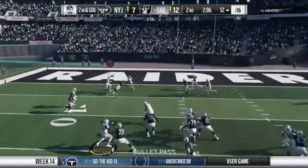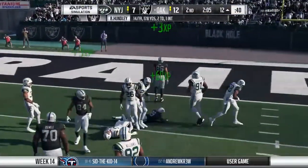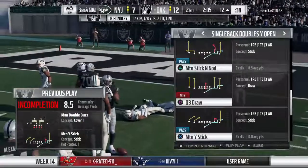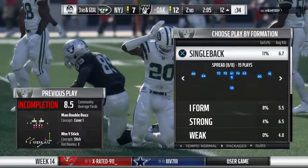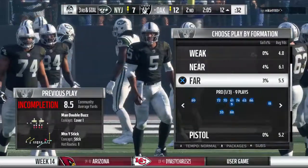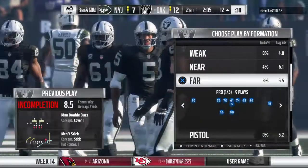He'll drop to throw. And the hit jarred it loose. It's incomplete. It's a lot of contact going on there, and in the end, unable to keep 2 hands on the football and bring it into his body. Everything looked pretty good until the finish.